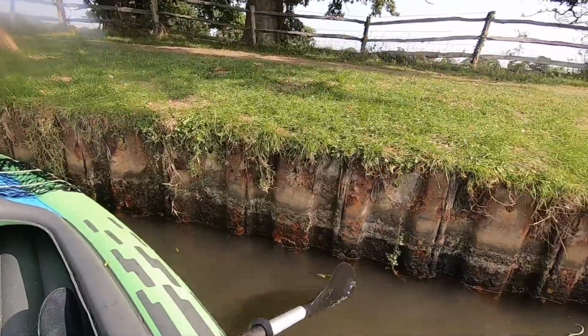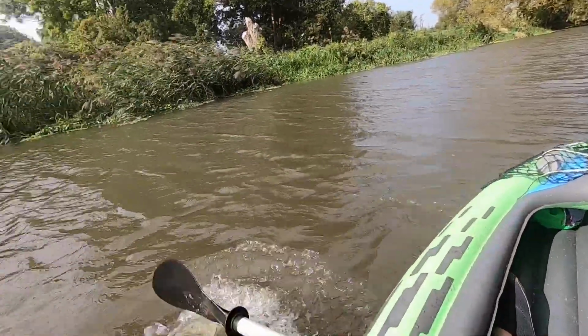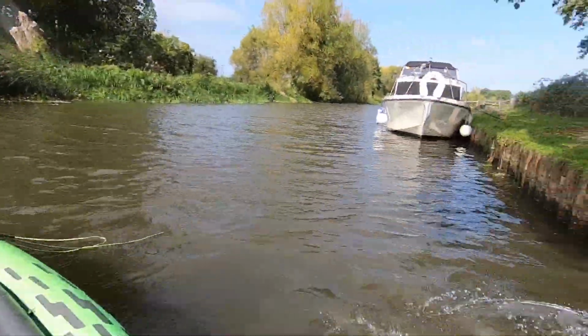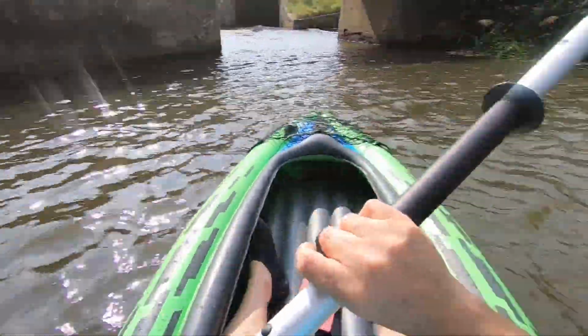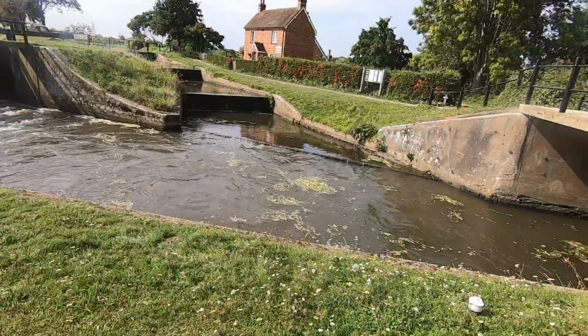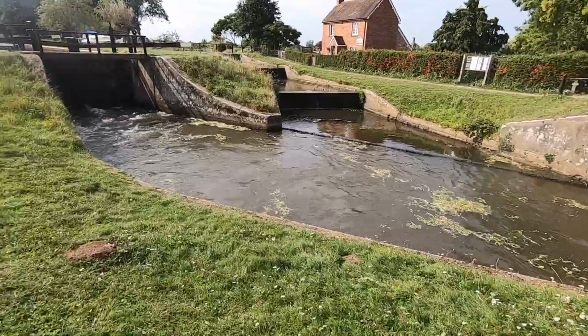So this is Pyrford Lock. Very hard to get out here. There doesn't seem to be anywhere for kayakers. I'll have to do my best here. Lensman's cottage, the lock, and then the weir at the side of it.